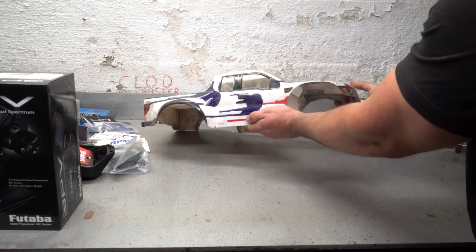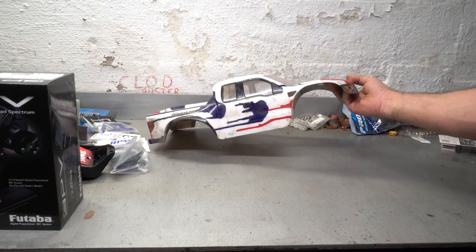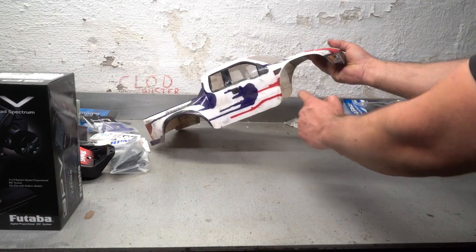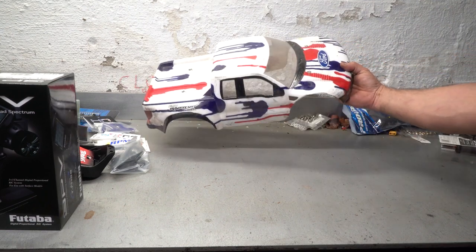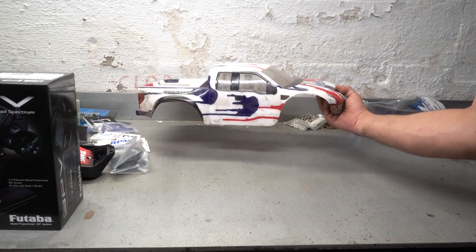This body's pretty cool, I guess. This is an older Pro-Line Raptor body. I don't really like the paint job. It's done nice. It's pretty neat. Like these strips right here, you can tell they put the paint on here before they cut it out, and then they cut it out. It's pretty creative. Well done, and I give them a lot of credit, but it's just not really the look that I like, not the look I'm going for.